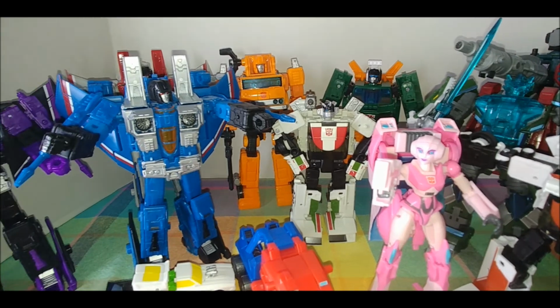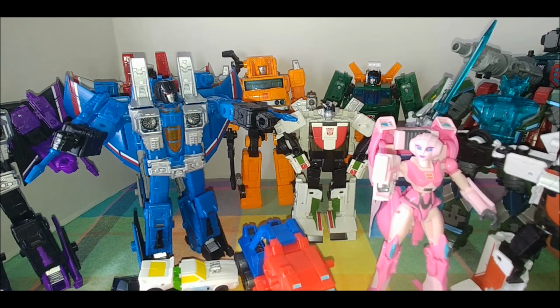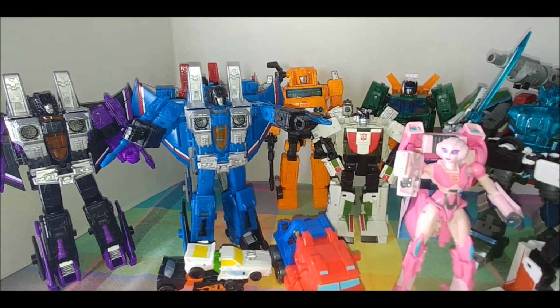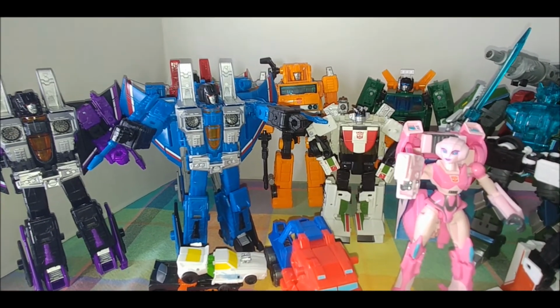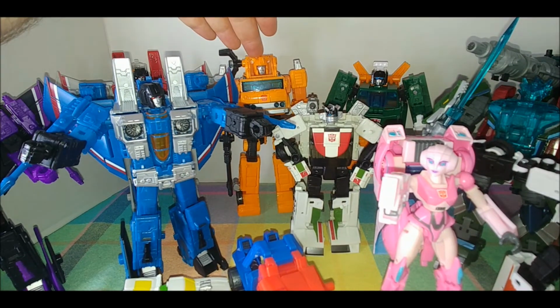As always, I give little quick updates, because really a lot of these are coming off the shelf not because they're bad, but just because I need the space. In fact, none of these are bad toys. The Seekers are still the Seekers. I am quite looking forward to the Coneheads. Grapple. Yeah, Grapple. Or is that Hoist? No, it's Grapple. Well, anyway, this guy.